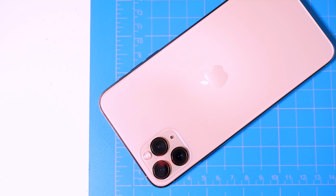After 10 months of using the iPhone 11 Pro Max, this is how my iPhone 11 Pro Max has held up. Let's talk about the durability of the iPhone 11 Pro Max, and this might actually vary from person to person.